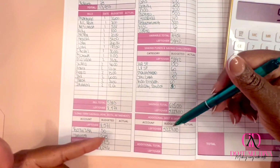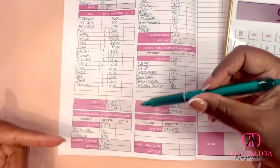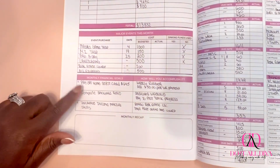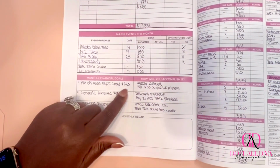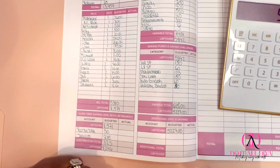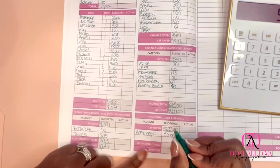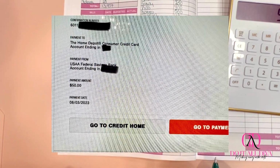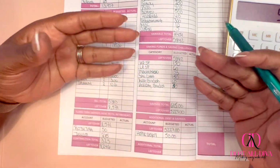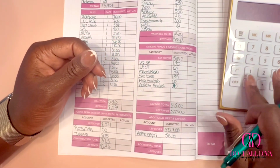Okay, so I'm bringing down $5,227. And again, in my month ahead video, I said one of my goals this month is to pay off my Home Depot card. So currently it's $645. So for this week, I'm going to pay $50. And maybe I'll show you right here of me making the payment. Okay, and then the rest is rollover. That means that the rest of the money, let's just do that math.